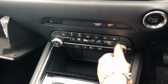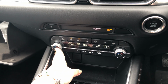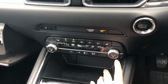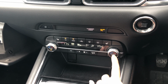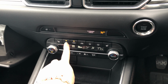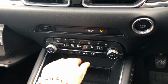You can change it, and it is independent of each side, so you can have a different temperature on that side. If you press sync, it will sync both of them up so they're both the same. If you press auto, it will get it to the temperature you've set it at as quickly as possible and then keep it at that temperature. I don't tend to use auto so much, I have to say, but I know lots of people do. You can turn the whole thing off with the power button. This one brings air in from outside. This one recirculates the air.